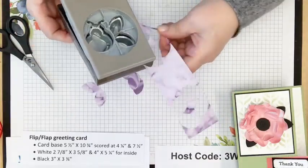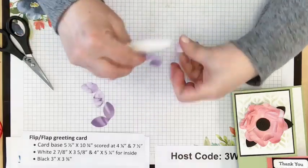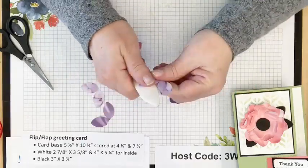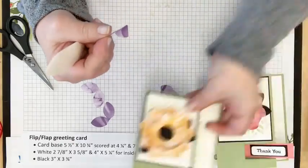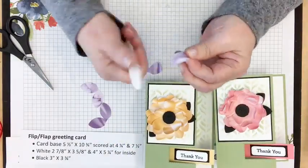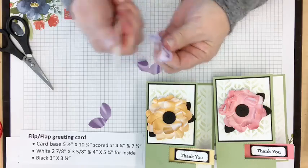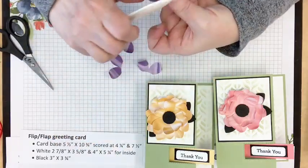Okay, we'll leave it at that for now. Then you take your bone folder. You could use a pencil too, and you just curl. And you want some to be really curly because I like the center to be a little bit more curled than the outside. So just so easy, but you do want to get a good hold on that so you don't rip it.